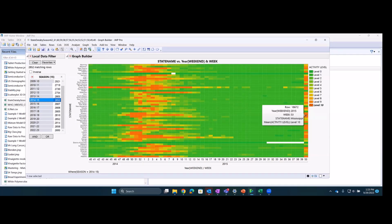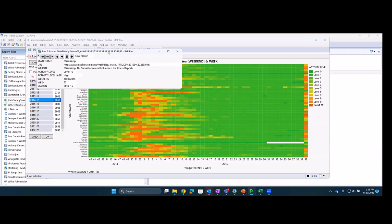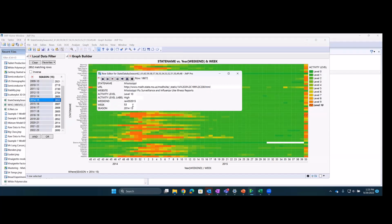I'm going to select one of these just so I can see it in my data table. I'm going to right click and go to rows so I can look at my row editor and see if there's something going on with this data. So the week is week 53 here, but the weekend is 2015. So what I did when I did the year is I took the year of 2015, but it's actually 2014 that this should be a part of. It's week 53 of 2014.